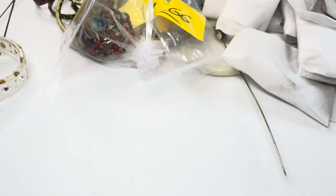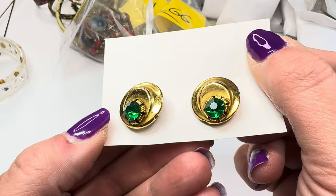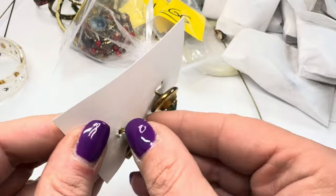Here's another pair of earrings that I picked up. These are also screw back, but I just really liked the green stone with the gold, and they're quite an older style of earring.